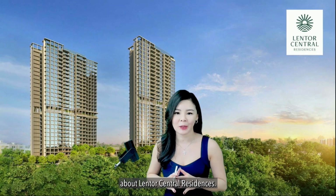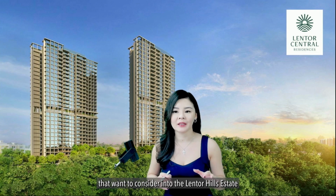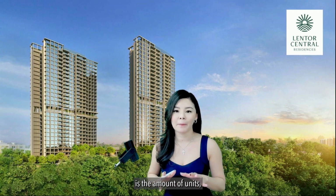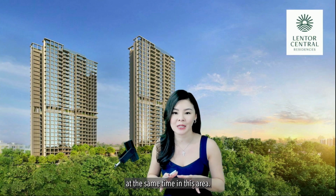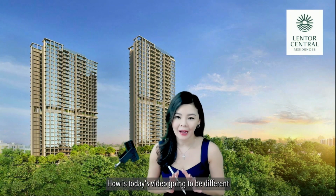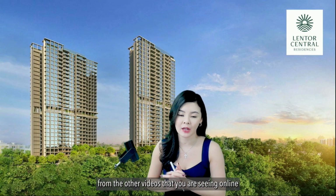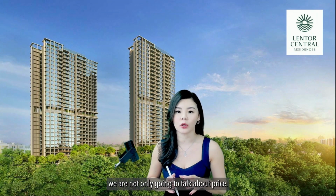Today we are going to talk about Lentor Central Residences. The biggest question that any buyer who wants to consider Lentor Hills Estate has is the number of units, the number of new launches that are being sold at the same time in this area. How today's video is going to be different from the other videos that you are seeing online is that in today's analysis, we are not only going to talk about price.